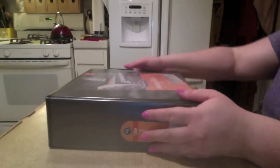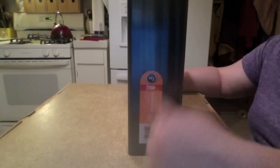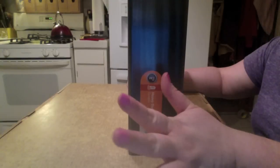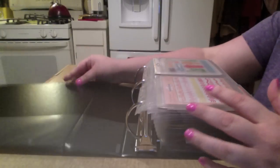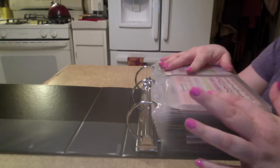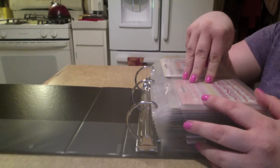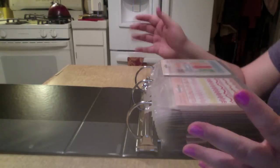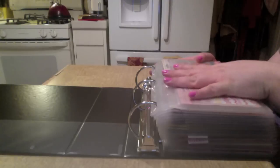Okay. So here's my 3-inch D-ring binder, and I haven't decorated it or done anything like that yet. And I pretty much follow the Jennifer McGuire technique of storing stamps. And I picked up these sheet protectors. These are the CD, DVD sheet protectors. I got them at Office Depot. They come 10 to a pack. It's like $8. And it fits a lot of stamps.